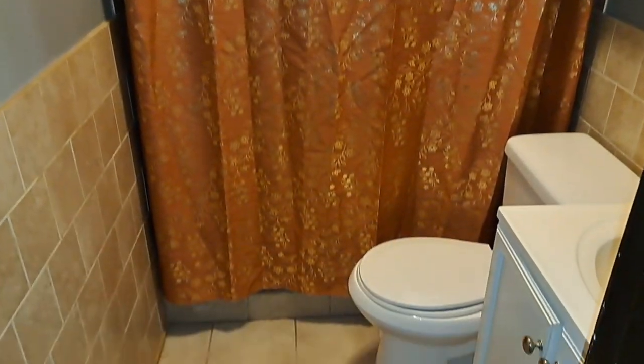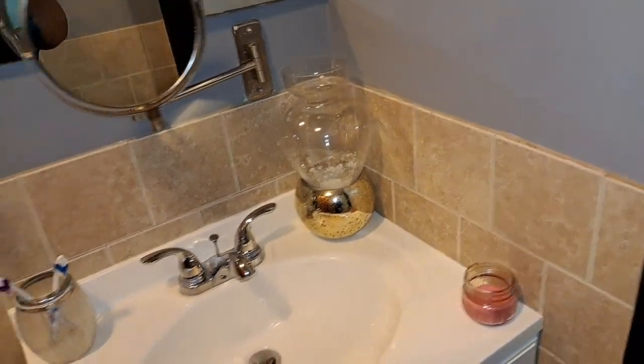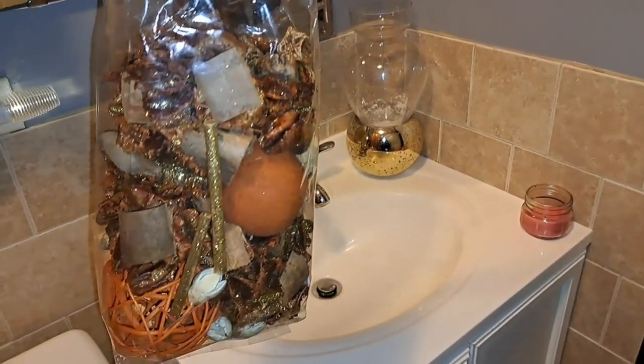Shower curtain up. So now I went to my other bathroom and I got this vase here, and I like to fill it up with the potpourri.